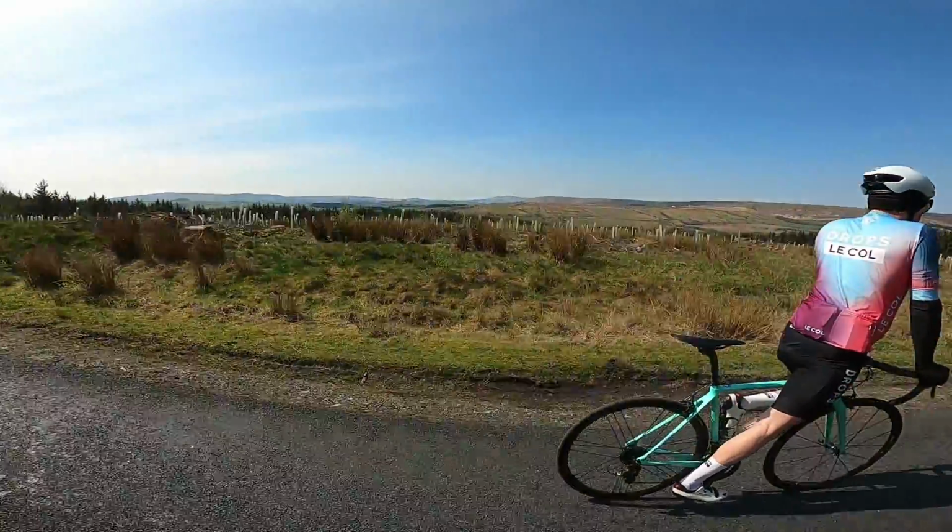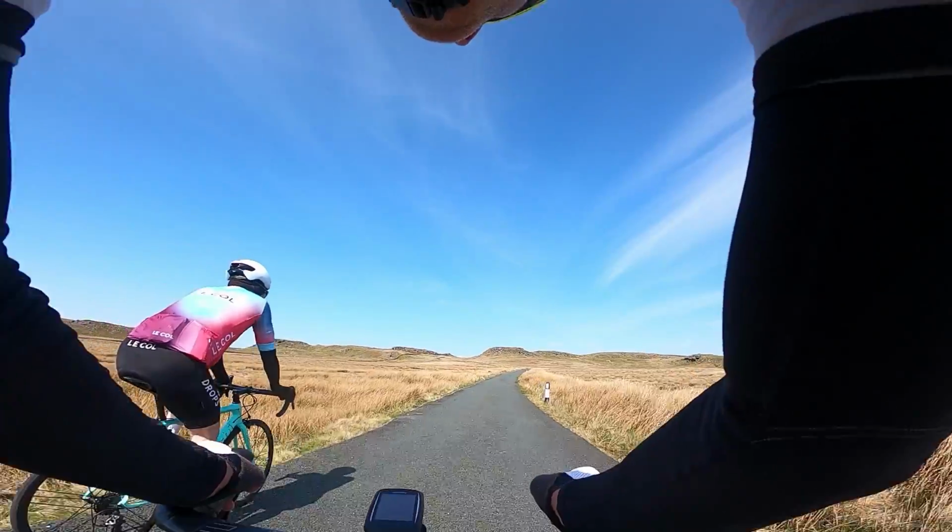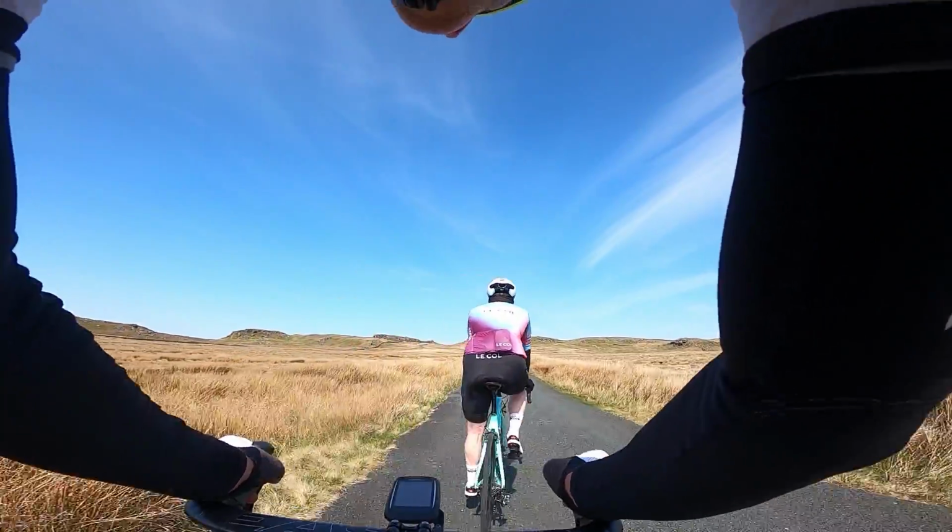Mike's just stretching his back there. But what a great ride this is turning out to be. I know I keep saying it, but it keeps getting better and better.